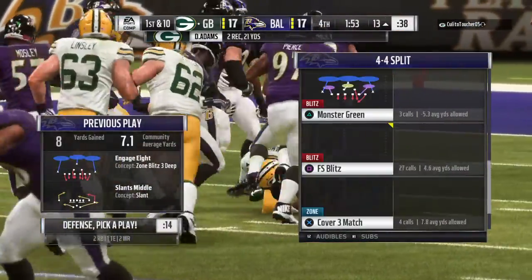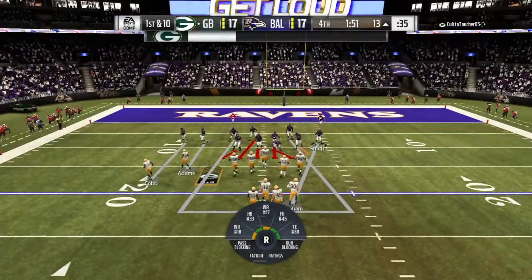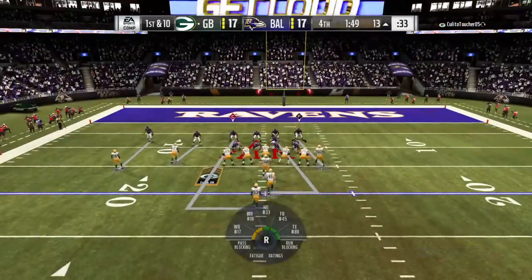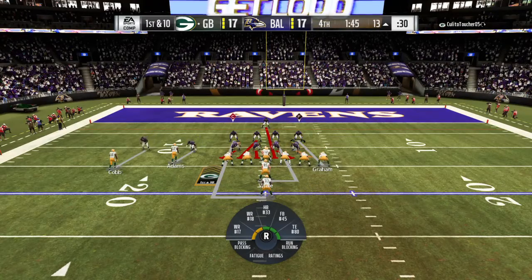Brandon, it's okay what they're doing right now. Still able to work the middle of the field, but you know sooner or later they're going to have to stop the clock. Rodgers now, a perfect 8 for 8 to start the second half. Not bad. 1st and 10.